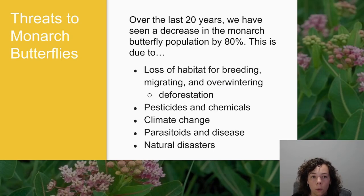So we know a lot about monarch butterflies now. They're important for several different reasons. Monarchs are key pollinators, which allow us to have a lot of the plants that we like and need for different resources. But there's also a lot that threatens them.